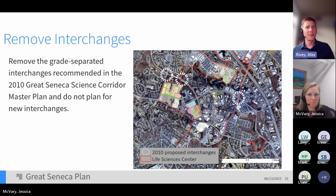And then the last one from the transportation perspective is those interchanges that we talked about. It says remove interchanges, but I just want to be clear that it means remove the interchanges that were recommended in the previous plans. So basically recommending not constructing new interchanges in the Life Sciences Center or throughout the rest of the plan area.